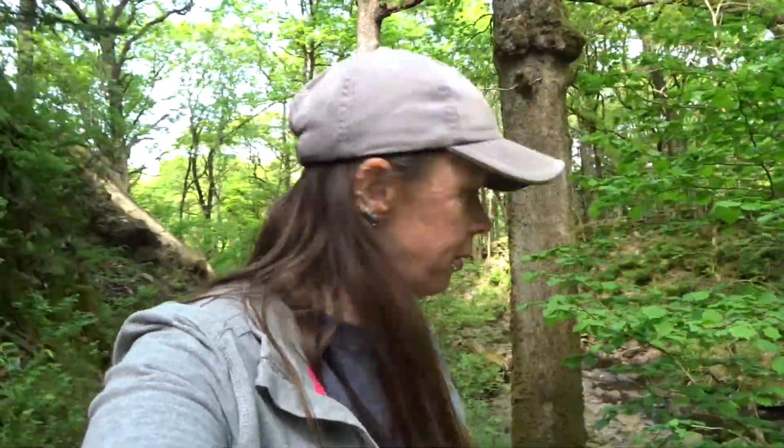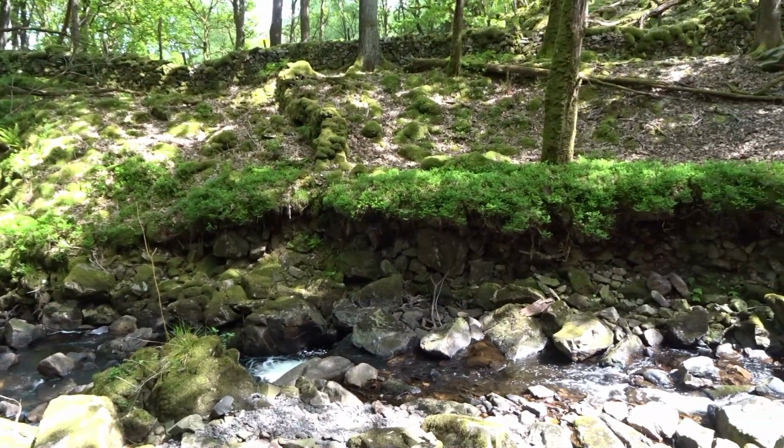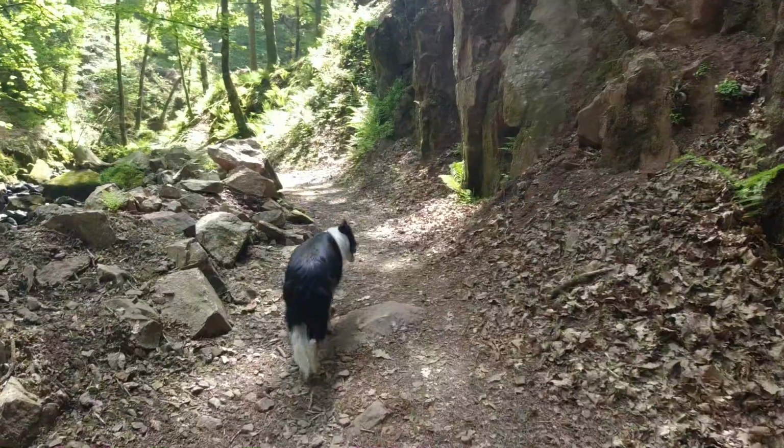You can always tell when you're getting closer to waterfalls. It starts getting narrower, the path starts getting a little bit more rough. This is absolutely gorgeous in here. I mean, wow. So, so pretty.